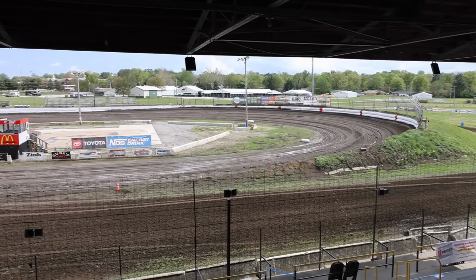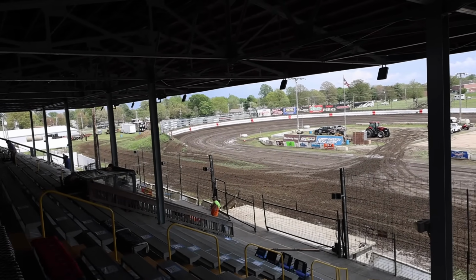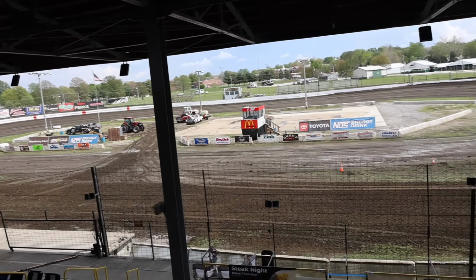All right, ladies and gentlemen, this place is unique. We are here in Jacksonville, Illinois at the Jacksonville Speedway. Talk about an absolute bull ring. I don't even know if you could consider this place a quarter mile. I think that's how it's advertised, but they race micros here. It's a perfect midget track.